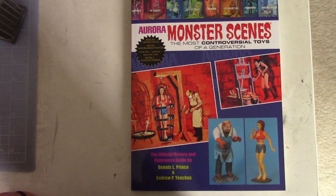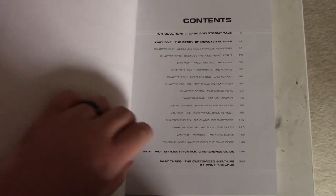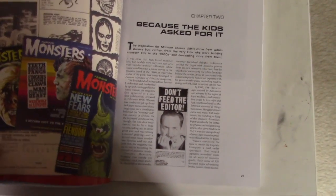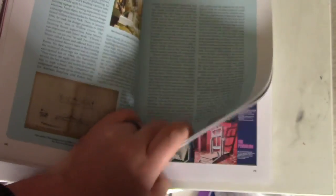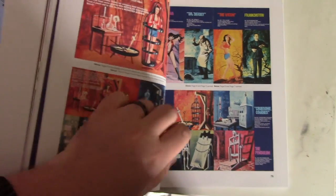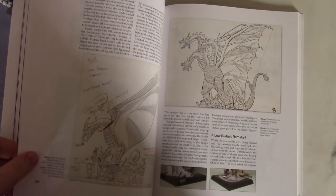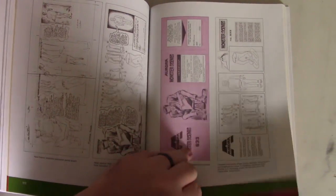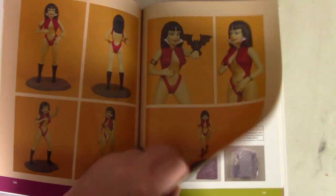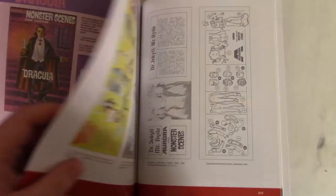I'd also like to recommend the book about monster scenes called Aurora Monster Scenes, the most controversial toys of a generation. This is a great 256-page full-color softback that is just filled with photos of the kits, artwork, behind-the-scenes stuff, pre-production stuff, all kinds of just amazing facts and information, as well as the history of these kits and information about them. This is a terrific book and really great if you're interested in models, monsters, or that time period in American history, that kind of early 70s baby boomer monster craze stuff. Absolutely essential. Pick it up.